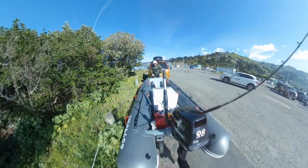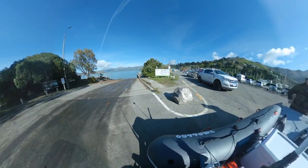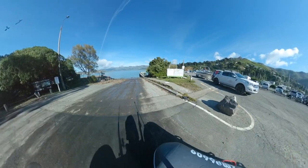Heading out on this dive, I now have a Tohatsu 9.8 two-stroke engine and a Truket Discovery 3.3 inflatable boat.